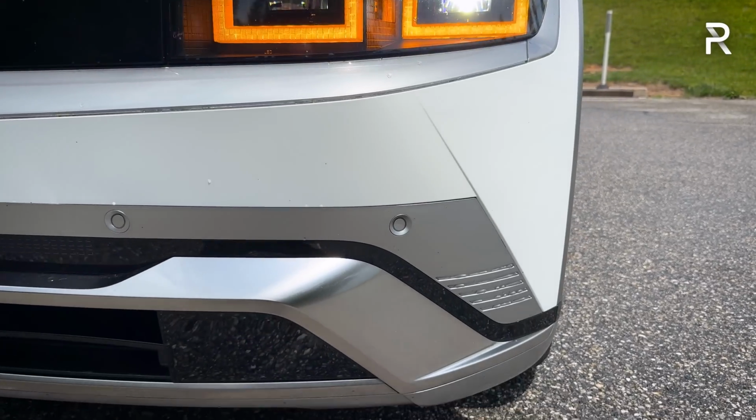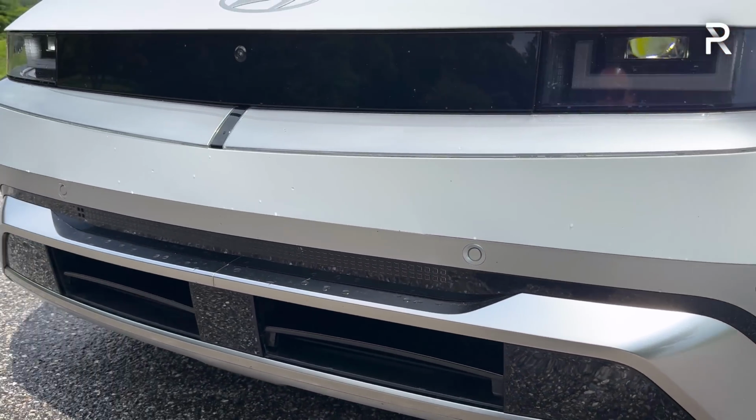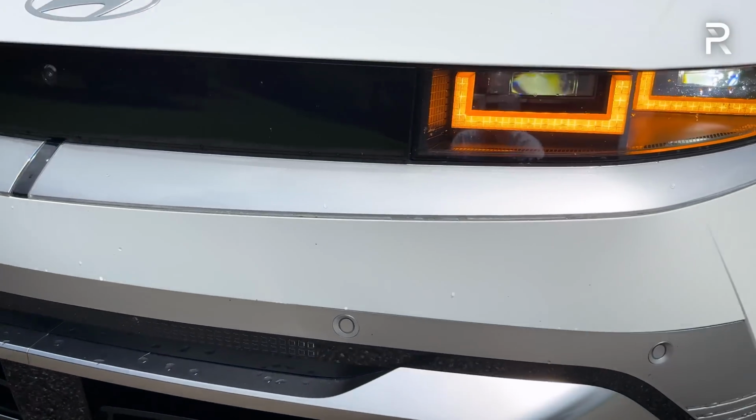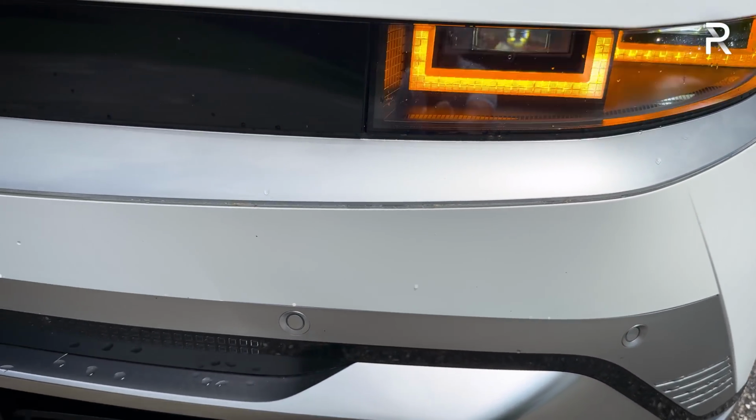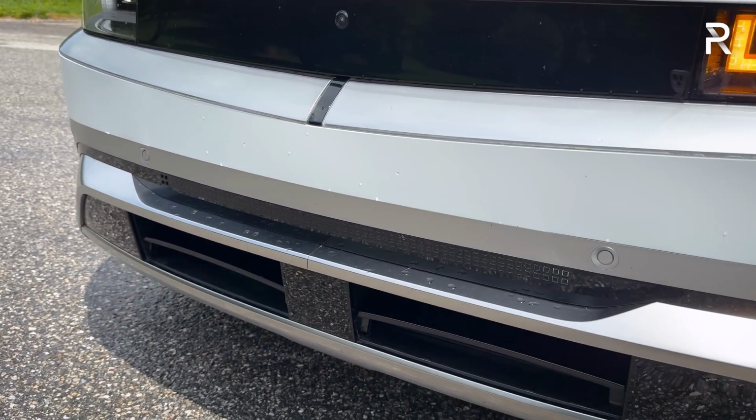Down here you can see the Limited trim also gets some silver metallic accents. Here you have some integrated parking sensors and an integrated front camera system. This little lower portion below the headlight used to offer some illumination on some trims, but I don't believe it does so anymore on the updated model.